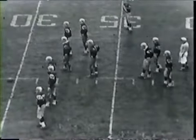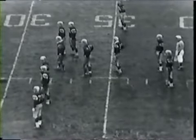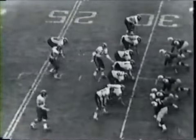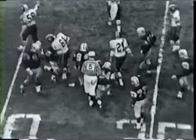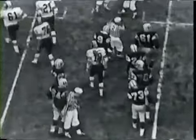1st and 10 for the Lions, the ball at their own 30-yard line. 8 minutes and 42 seconds unofficially on the clock to play in the fourth quarter. Number 21, Homer, is the flanker wide to the right. Cap, a little bit of a mix-up. Pitching out to Morris. He's to the 33-yard line, a gain of about 3 yards on the play. Once again, Muncy went the wrong way. He should have been out here taking the fake from Cap.